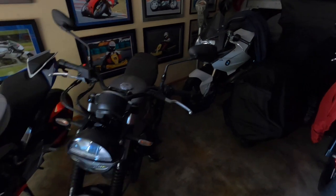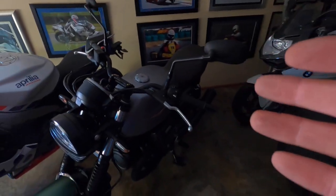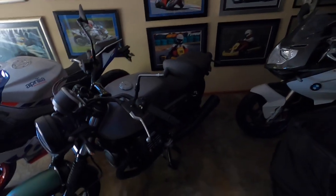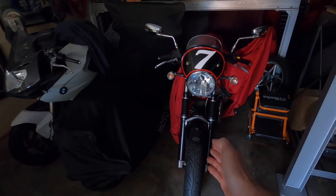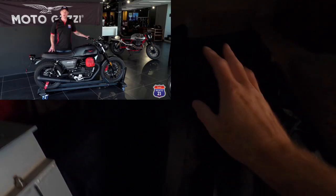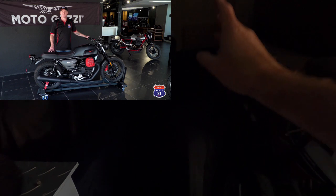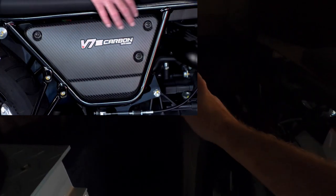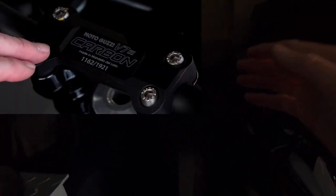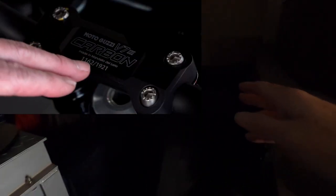So here we have the 100-year celebration bike, Centenario, which will be the tribute bike to Moto Guzzi's 1955 V8 Racer. Over here we have a Racer 1 V7. I have the Racer 3 as well in the collection, so just missing Racer 2. Under the black cover, I'm not going to uncover it now, is the V7 Carbon. It's the 3rd edition Racer, and that celebrates the birth year. Birth year was 1921, so 1921.